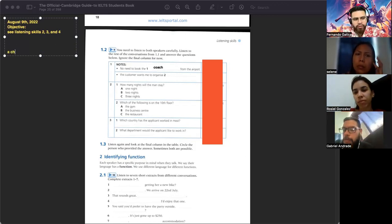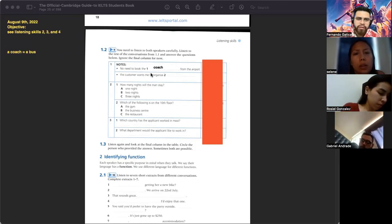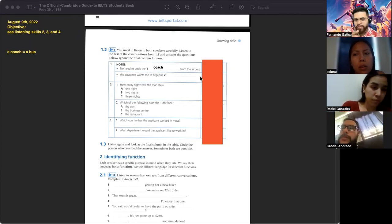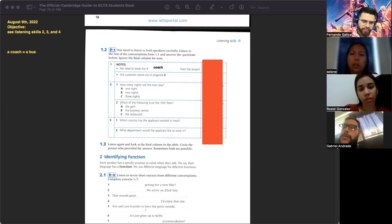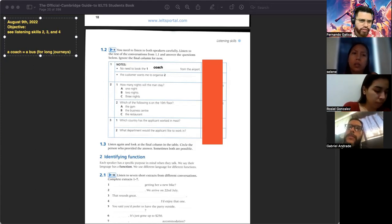In British English, a coach is like a synonym for a bus. Okay. It's a bus. So there's no need to book the bus from the airport, because at the airport, there are usually a lot of different transportations that can take you to your next destination. So there's no need to take a bus. And usually a coach is like a bus for long journeys. Okay. For long journeys, like hours.